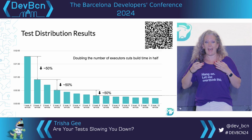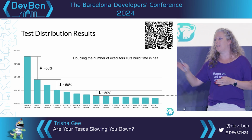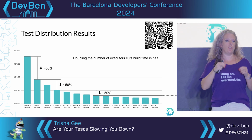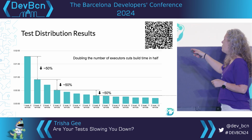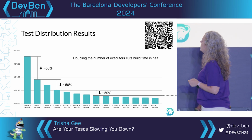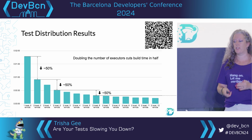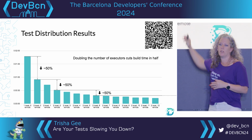So it actually allows you to start running stuff locally, where in the past you probably pushed it into CI because it's the only way to go very parallel. But with test distribution, you can run it locally and get that fast feedback that we want. Generally, doubling the number of executors cuts the build time in half. That's kind of what you expect. The more agents you have, the faster it runs, up to some point where you get diminishing returns.